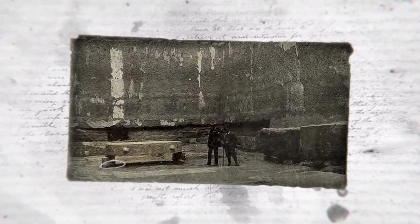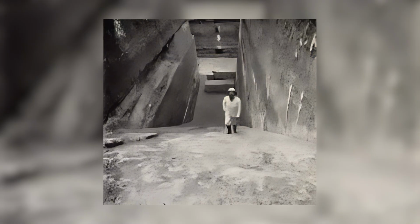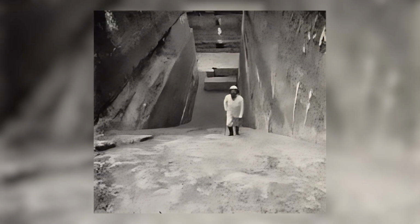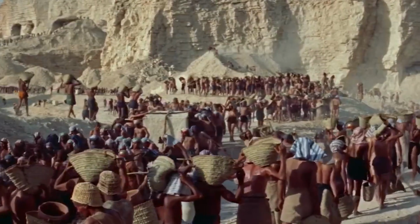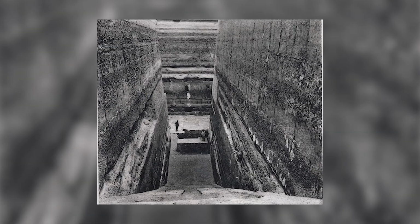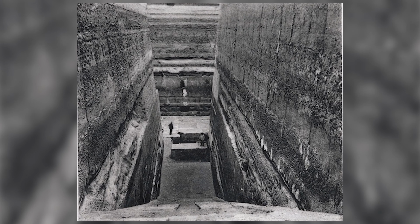Despite facing numerous challenges, Barsanti pressed on with his investigations, convinced that he was on the brink of a significant discovery. Two intriguing findings seemed to bolster his beliefs. First, his team unearthed a meticulously crafted staircase at the northern end of the pit, clearly too refined for mere laborers. This staircase appeared to lead to ceremonial chambers, hinting at a deeper significance.